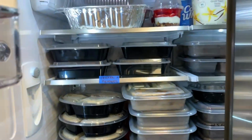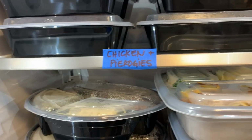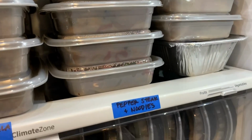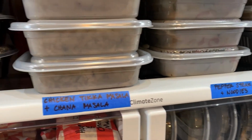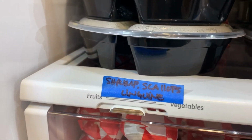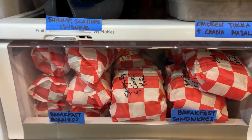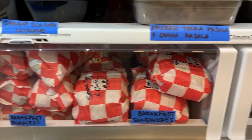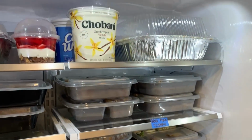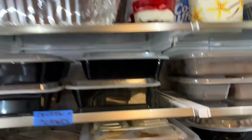And let me show you what I got going on in the fridge. I labeled everything for everybody. So you got the chicken and pierogies, you got the barbecue pork, you've got pepper steak and noodles, which was cooked sous vide style. We got chicken tikka masala and chana masala, shrimp and scallop linguine and a sambuca sauce. We got breakfast sandwiches for everyone. We do a lot of bread in case anybody gets sick. We have breakfast quiches. At the top up here, we have some bread pudding, and we have a giant fruit salad and a cucumber salad.